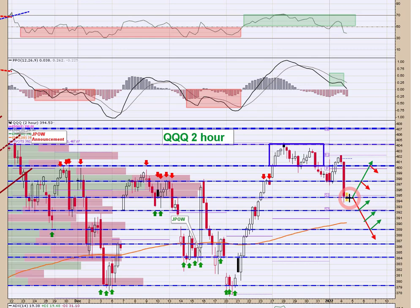I don't think this is a time to step in and try to be a hero. You can take a shot if this holds and it looks like you're going to get a bounce, but be ready to flip to the other side, because that's a lot of selling in a short period of time.